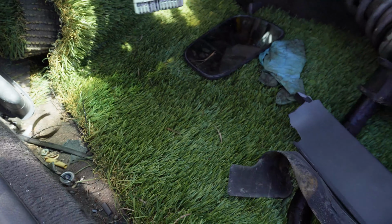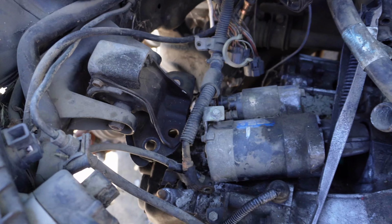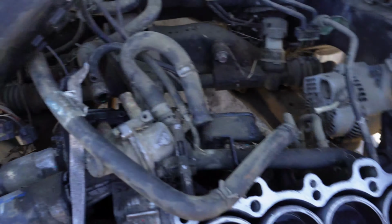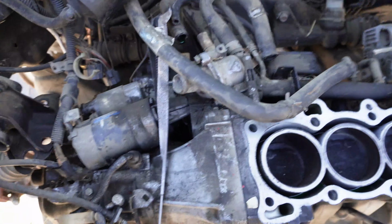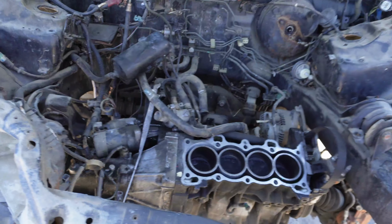There is carpet under here. Why is this here? Just for the feng shui, I guess. That motor mount's gone. That motor mount's gone. It is hanging on by its life from the transmission mount back there. I don't want to stand too close to that.